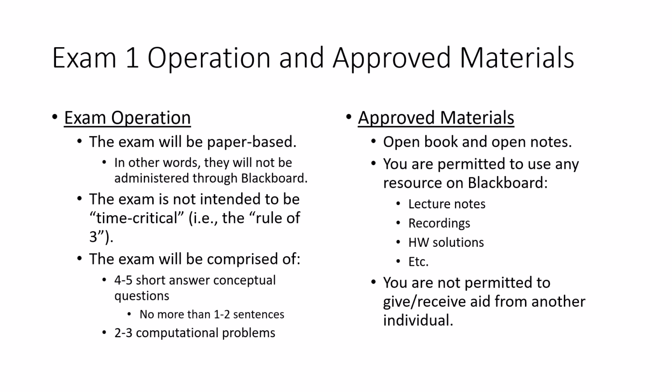The exam is going to be very similar in format to the exams last semester. There's going to be 4 to 5 short conceptual questions, okay? And when I say short answer, I mean short answer. Last semester, we talked about this in statics, how we got some Shakespearean sonnets for some of the questions, and sometimes you only need 1 or 2 words to answer the question. So they're not intended to be super rigorous. And then 2 to 3 computational problems.